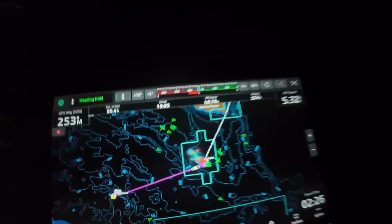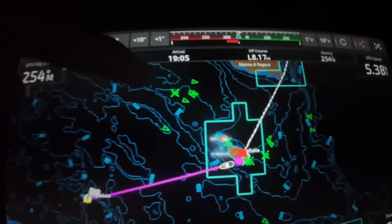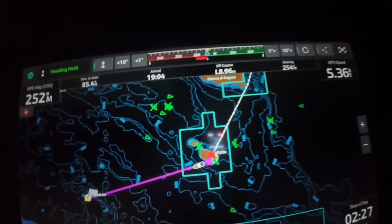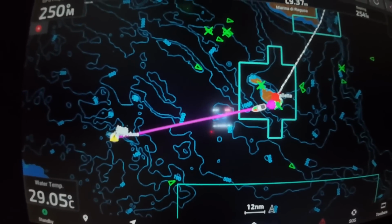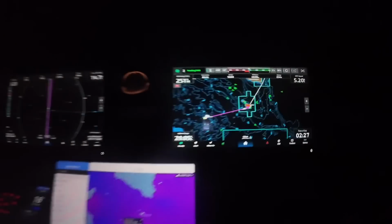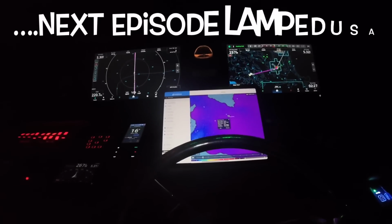You can see a little bit of traffic out to the right there, well away. AIS targets up here: we've got one target moving in from the north, and another target down here to the southeast coming across. Yeah, southeast, that's right. So here we go. Lampedusa, and then Monastir, and home.